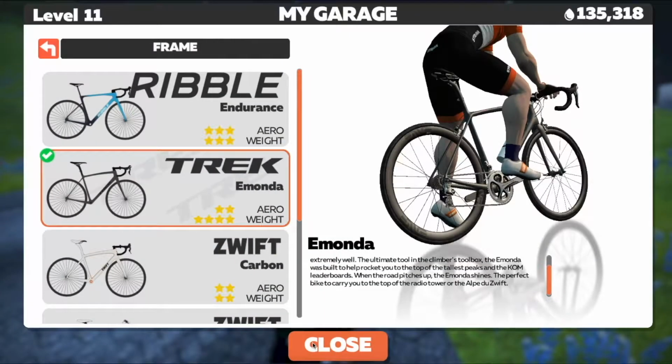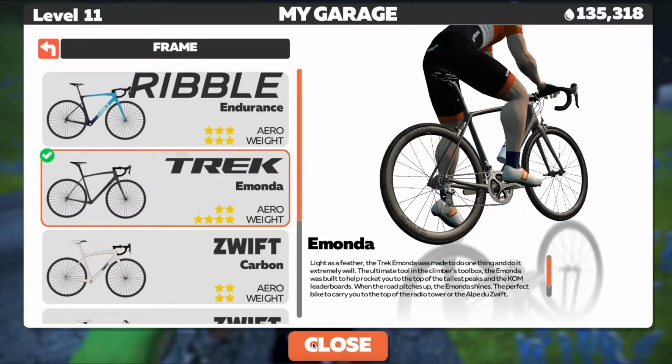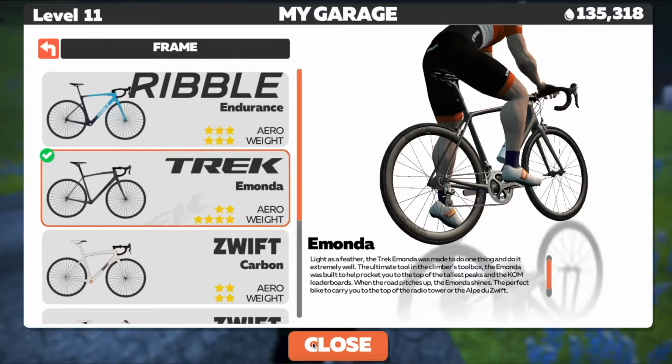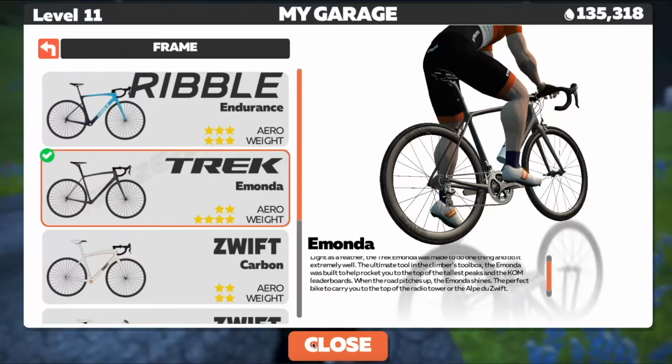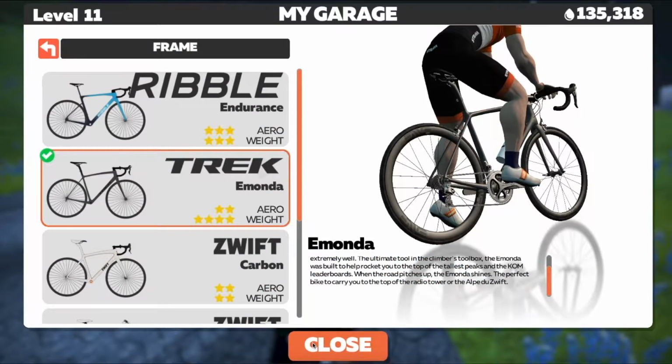So, I did mention in one of the other videos, there'll be a link appearing here, that I'd had a secret weapon for when I went up the Alp, and here it is. I've got the Trekking Emondo from doing so many feet of climbing. I'm currently trying to get the Tron bike, but I'm way off that. So, this is my secret weapon.